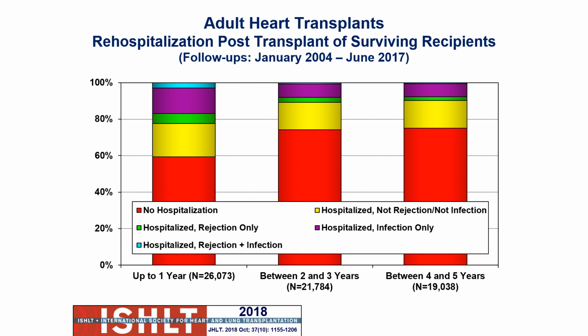So in terms of adult transplant rehospitalizations, this just shows you the percentage of individuals who do not need rehospitalization or do, right? So as you can see, we've gotten a lot better at keeping people out of the hospital, right? So within the first year, 60% don't require hospitalization, and then after that second and third year, again, because projections have kind of gone by the wayside still to a degree, we're still doing pretty well.